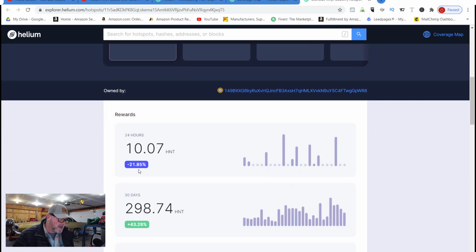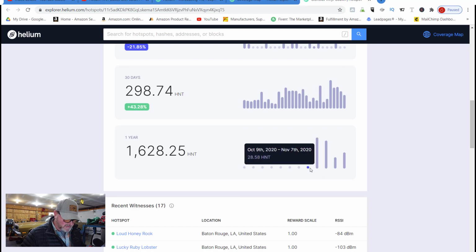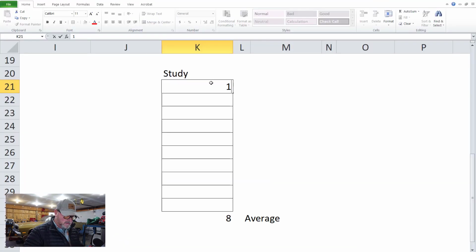So this one's coming in at 10.07 over a 24-hour period. In 30 days, that math adds up pretty good, somewhere close to 300 HNT in 30 days. And over a 1-year time frame, which isn't a full year for this unit because it doesn't look like they got online until probably late October, because it shows in the full month of November they kicked butt with 574 HNTs. So we'll pull that 10.07 into our average here.